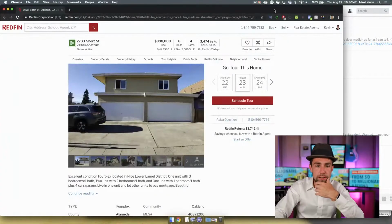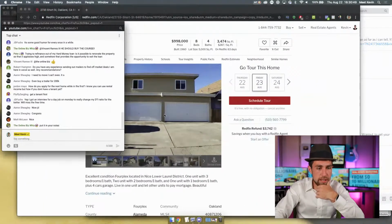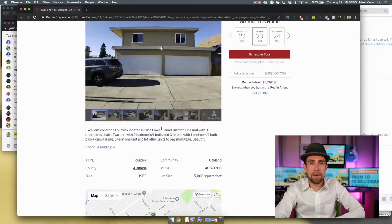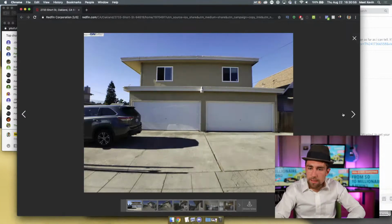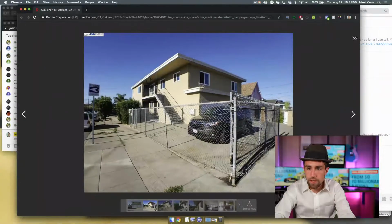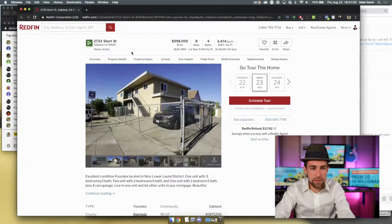$1,000,000. Yeah, let's share the screen here. So make sure everything's still alive. Yeah, put it in my notes, right? Built in 1960. Okay, so that's not bad. So let's take a peek. Well, let's start with the location. Always start with that location. So what do we got?